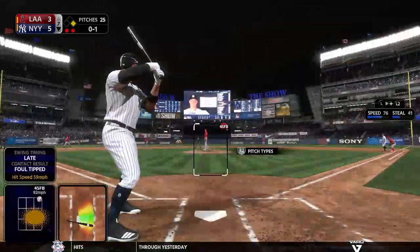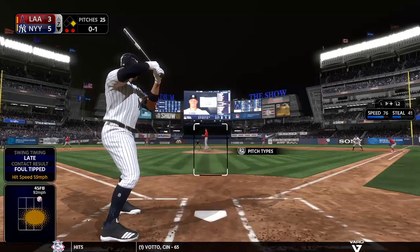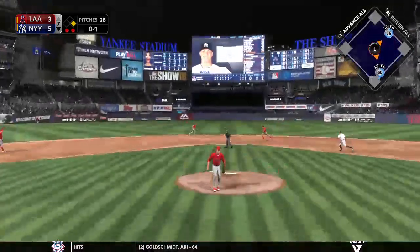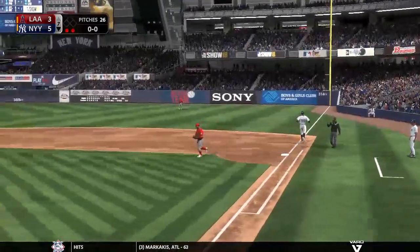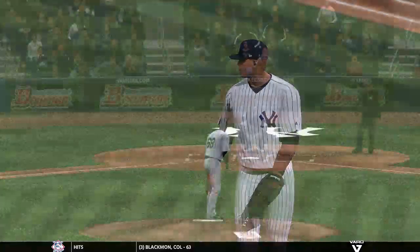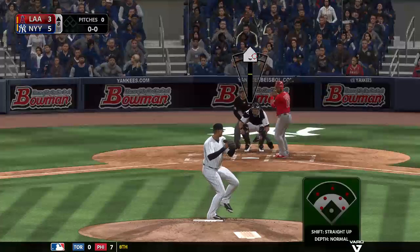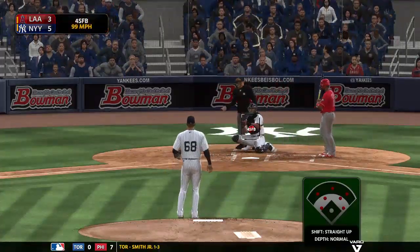Here's big Aaron Judge. Hit back up the middle. Simmons has it, and that will conclude matters here. Your attention, please. Ladies and gentlemen, now pitching for the Yankees. And now for the Angels, Martin Maldonado. He'll have a new pitcher waiting for him as we begin their half of the 8th.